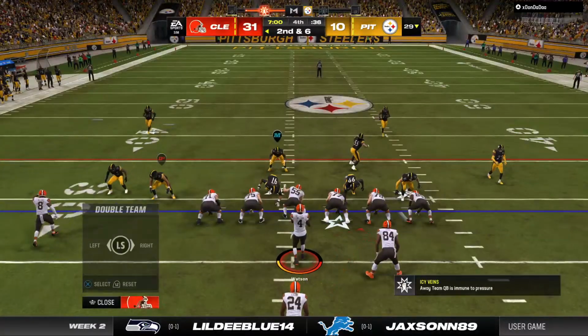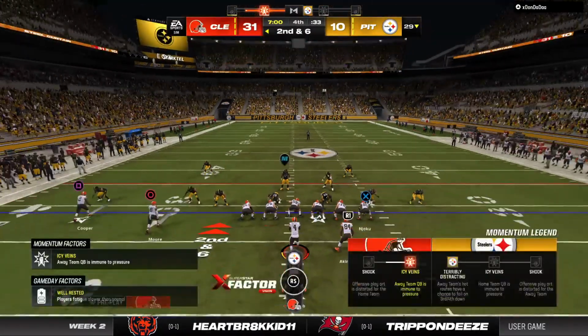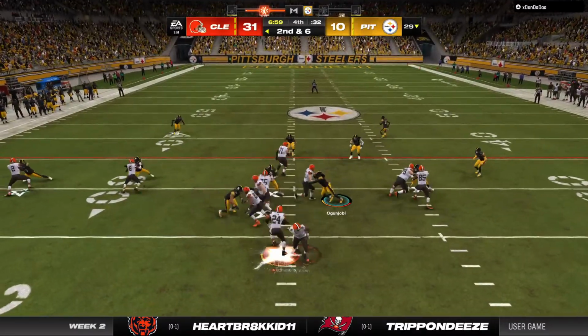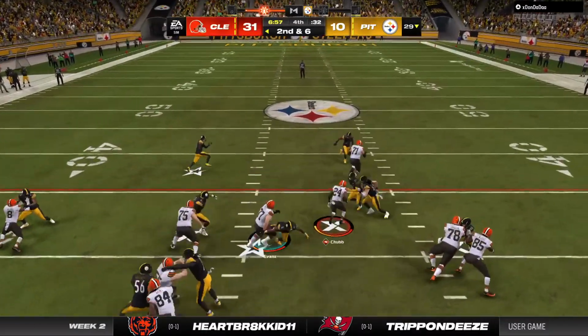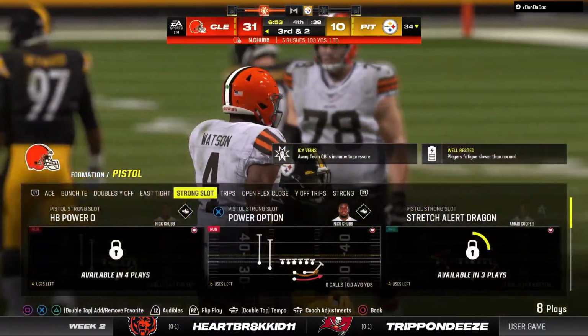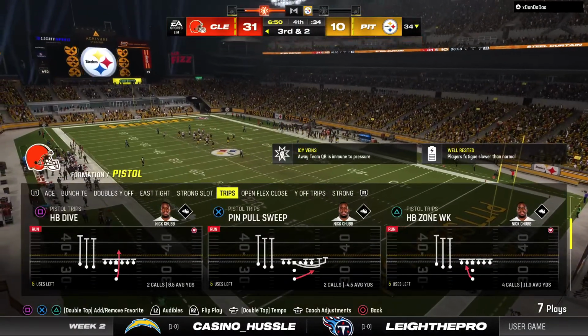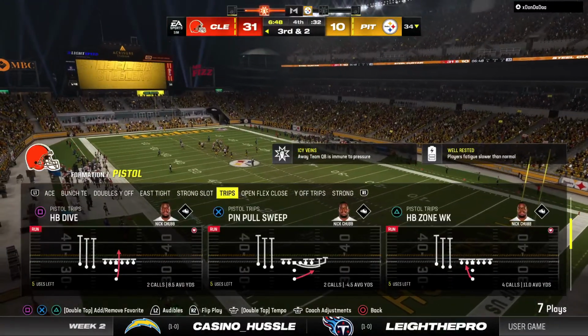Second and 6, just inside the 30. And Chubb will try the middle here. Call it a gain of 5 there on the run, but they'll remain a yard or 2 short here with 3rd down coming up. Brandon, I've got to think this offensive line has got some smiles on its faces.